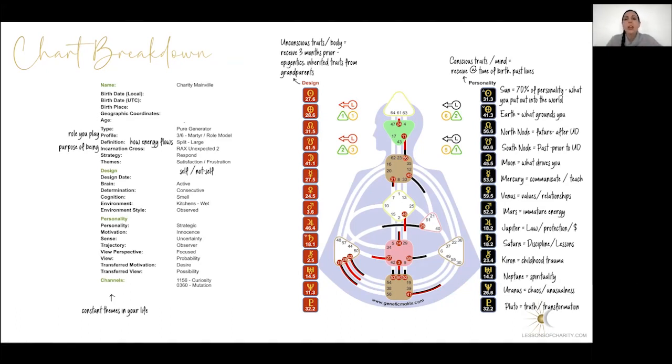Like if you're a projector, the arrows can help you understand if you're in alignment or not, because it's a little bit more difficult for a projector. So that's the simplest terms of this.